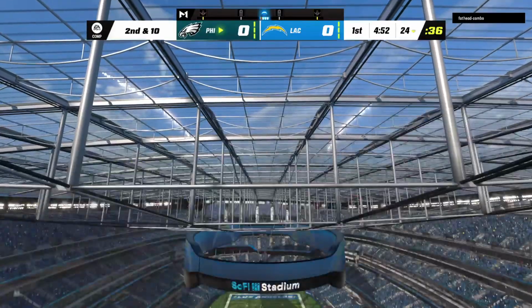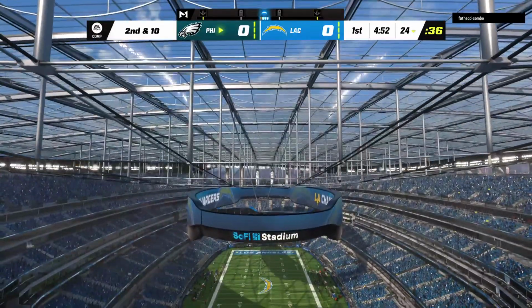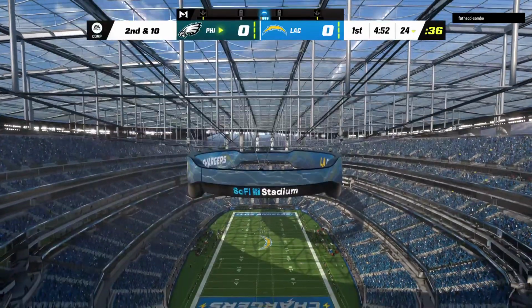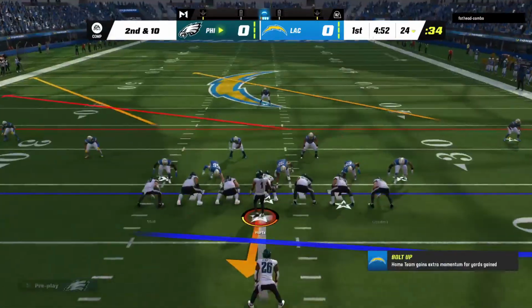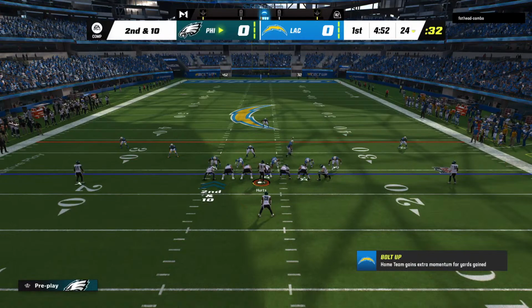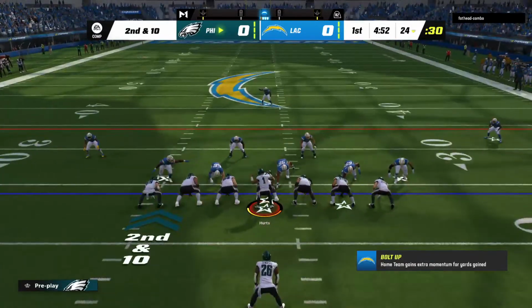Quarterbacks work all the time on manipulating a defense with their eyes and their head movement. In this case, he just stared the receiver down. That allowed for excellent coverage, able to knock that one away. From the 24, they'll go again on 2nd and 10.